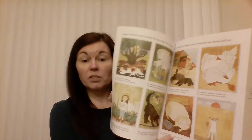The Year at Maple Hill Farm. I've seen several other mamas talk about this, so I really wanted to check it out. It looks really nice with a lot of the vintage pictures, so I'm really interested to read it. We have Fiona the Hippo. Fiona is a hippo at the Cincinnati Zoo, and they have made a book to go along with her story.